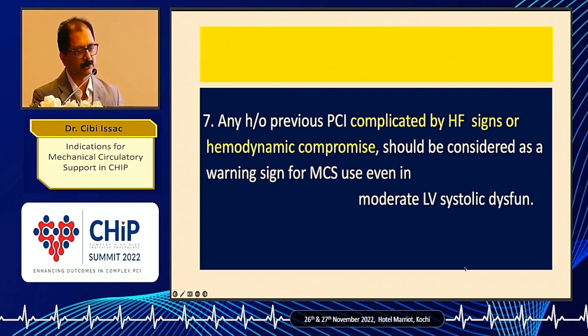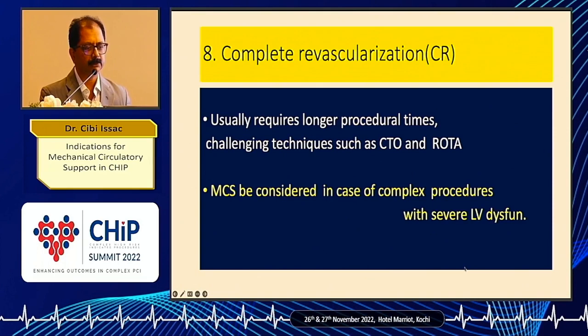Seventh, LV dysfunction. Any history of previous PCI complicated by heart failure signs or hemodynamic compromise should be considered a warning sign for MCS, even in moderate LV dysfunction. And the eighth situation is complete revascularization, which usually requires a longer procedure time and challenging techniques such as CTO or rotablation. In such situations, MCS may be considered when the procedure is complex with a severe LV dysfunction.